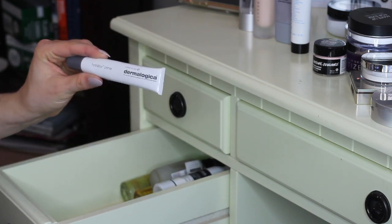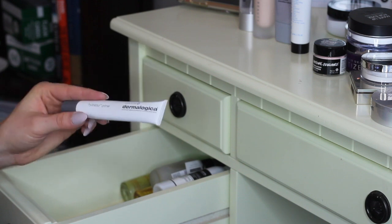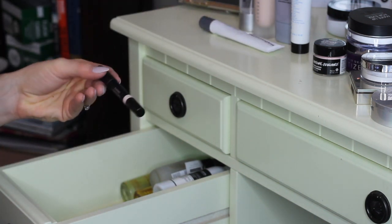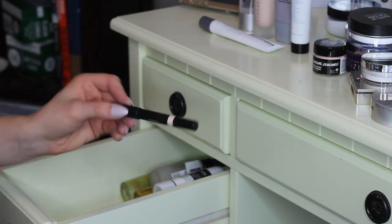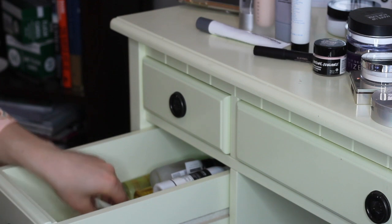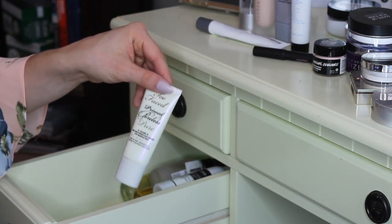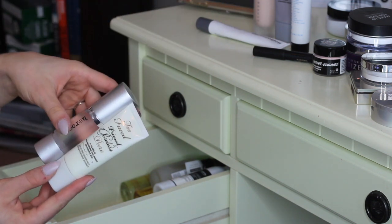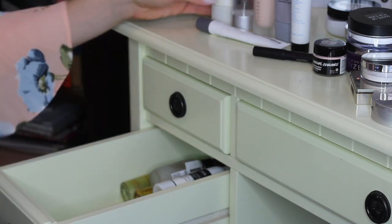This stuff is awesome. This is my Dermalogica Hydra Blur Primer, and it's awesome for oily skin. I like this stuff as well. My Nudestix Blur Pencil. This is kind of a cool concept. I don't know if it really translated for me though. And my Too Faced Primed and Poreless Pure Oil Free primer, which kind of falls along the same lines as this one in terms of it's just really silicone-y. I don't love it.